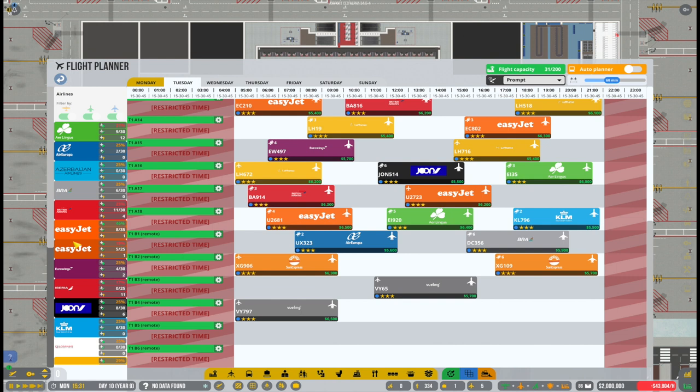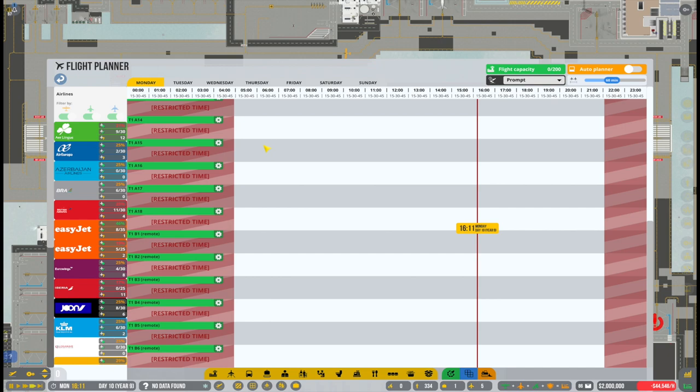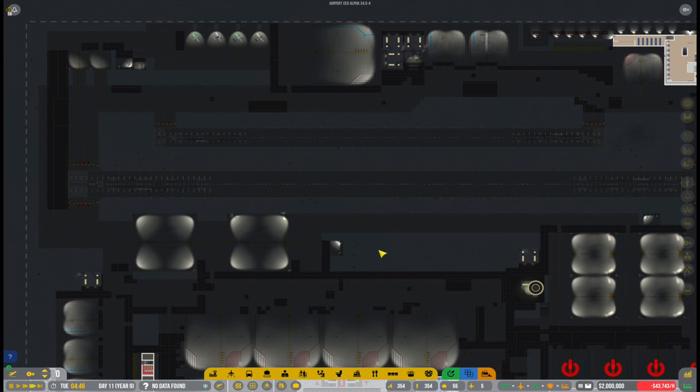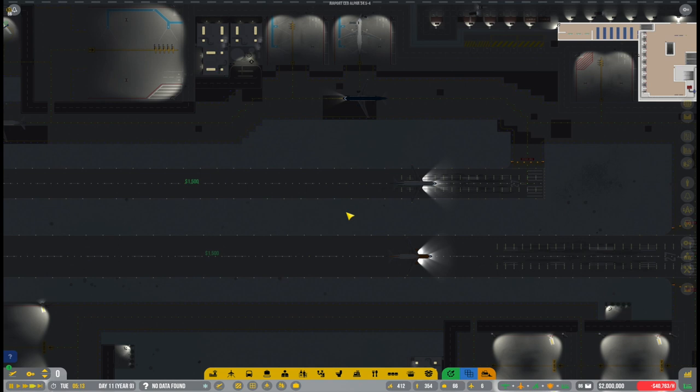Okay, so we might need to leave the game running a little bit, so that a few offers come in and then we can add them in just a second. Alright, so I actually had to leave the game running for quite a while until I got offers in from Azerbaijan Airlines, but now we have added it and the first flights are coming in. So let's just see. That's still not... Oh yeah, it is! Nice!